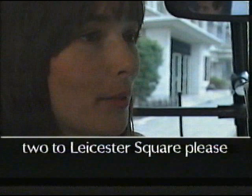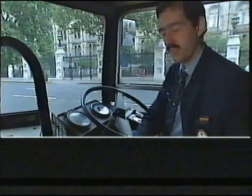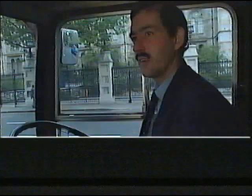Two to Leicester Square, please. That's two sixties, £1.20. Can you tell us when we get there? Yeah, okay, take a seat. Thanks.